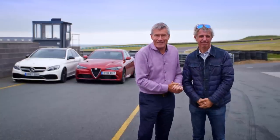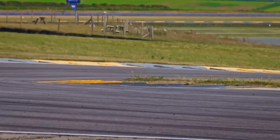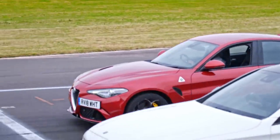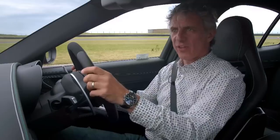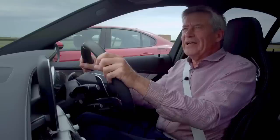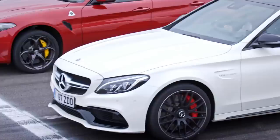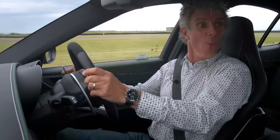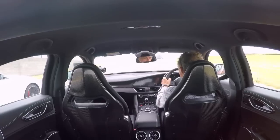Time for a race-off. We've got two laps of the track to determine which is the faster car and the overall winner of today's contest. All right, so it always needs to start. This is going to be tricky. I've got to get into the first corner ahead. Wheels spin, wheels spin. Oh! I got him. Oh, he's got the line.